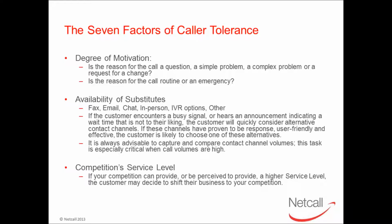Yep, absolutely, and it's worth a look, and also reflecting in your organisation to see the impact of these. And we've already touched upon some of these, like the weather, which we'll get to in a minute on the next slide. But the first factor really on how long people are likely to queue is the degree of motivation. So we certainly see a very marked difference in how long people are prepared to queue for a commoditized sale type item compared to something which is a complex problem or a request for change with an existing supplier. So the degree of motivation for the call has a big impact.